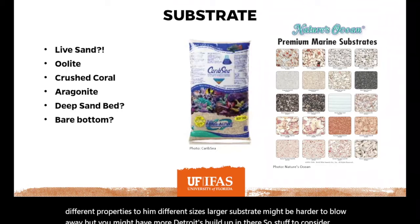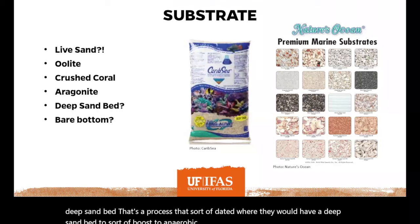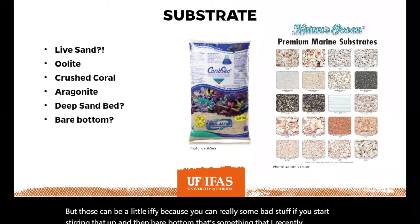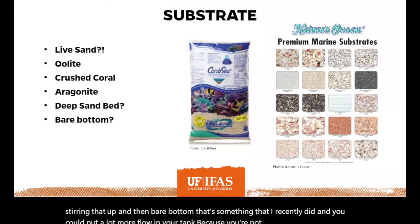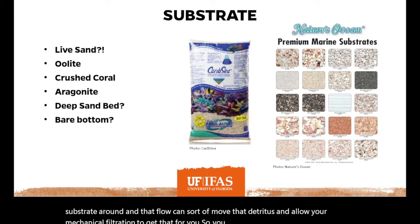Deep sand bed, that's a process that's sort of dated, where they would have a deep sand bed to boost the anaerobic bacteria to create more denitrification areas, but those can be a little iffy because you can release some bad stuff if you start stirring that up. And then bare bottom, that's something that I recently did, and you could put a lot more flow in your tank because you're not blowing the substrate around, and that flow can move that detritus and allow your mechanical filtration to get that for you so you can remove it from your tank.